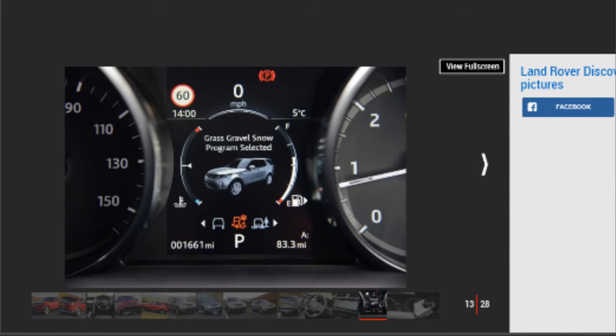The Discovery goes up against other premium 7-seat SUVs such as the Volvo XC90 and the Audi Q7, spanning both camps. If you want a diesel engine, the Volvo is only available with a 4-cylinder unit, while the Q7 is only offered with a V6. There's a choice of both in the Discovery.